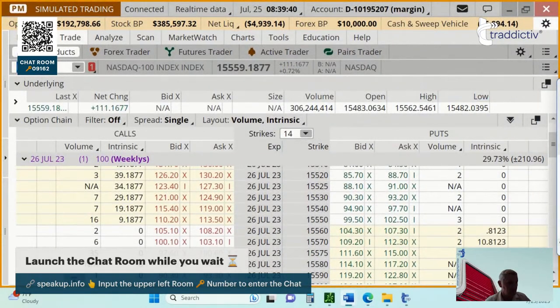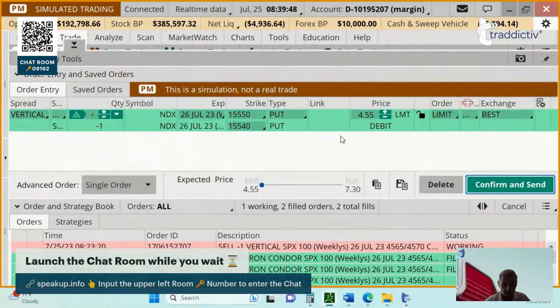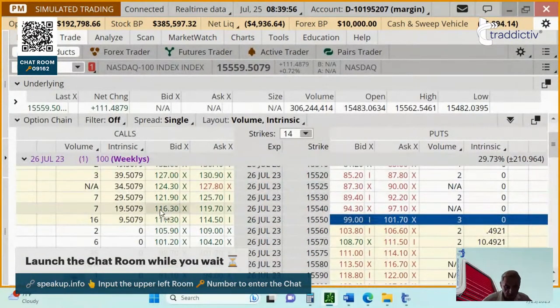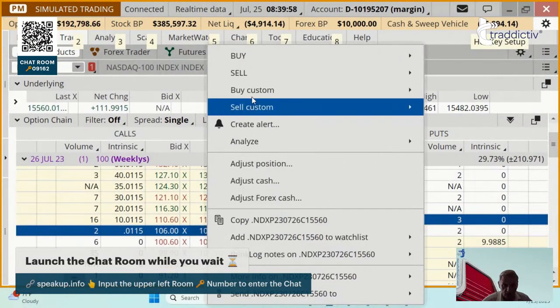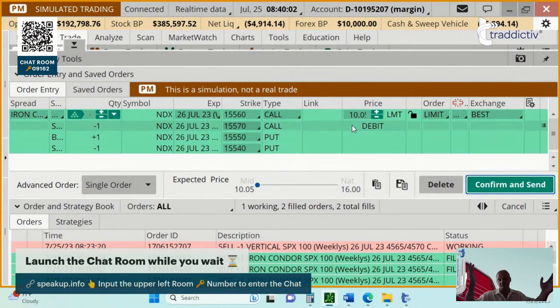Okay, it's still there. It broke down like $1. So let's price it. I'm buying a vertical. They want $4.55. Do you already see the problem with that? Because what I'm going to get on the top side, $4.55 also, $10.05. I want everybody to look at this.